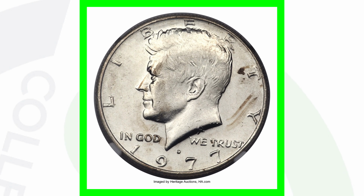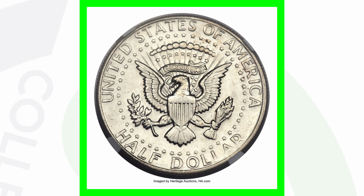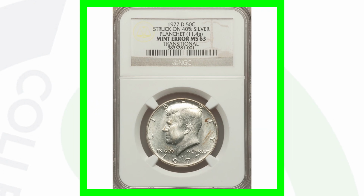This one here weighs 11.4. So this was actually supposed to be clad, not silver. Now because it was struck on a silver planchet, this coin sold for over $3,000. So huge difference in prices from just a regular 1977 to one that was struck on a silver planchet.